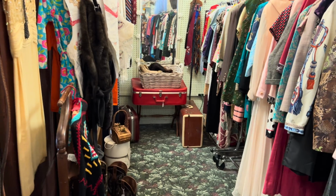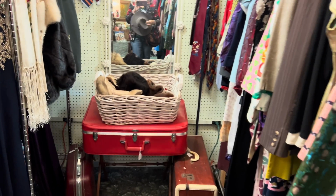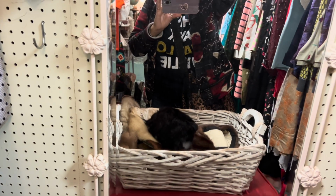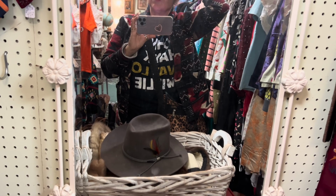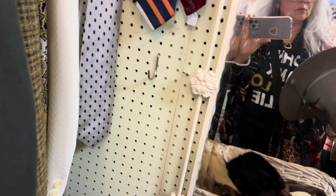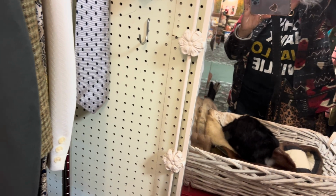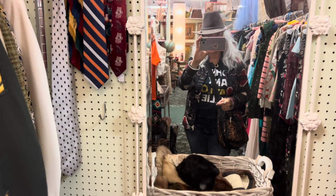I absolutely adore finding different and unique items. I'm really into what they call granny core right now. But cowboy is always in my heart, and I absolutely love it. So I was hoping this hat would fit. It was a fabulous Stetson. Did not fit me. It was too small. I wanted to scream. I really loved it.